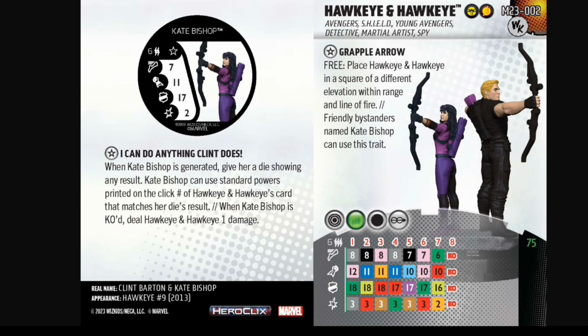This figure also has the improved targeting, hindering characters, and can shoot while adjacent at 75 points. Now, this figure has a trait, Grapple Arrow. Place Hawkeye and Hawkeye in a different square of a different elevation within range and line of fire. Friendly bystanders named Kate Bishop can use this trait. Now, this trait is something very similar to the Wallcrawler trait that was debuted in the Spider-Man Beyond Amazing set. So it's nice to see it make its return in a different form.